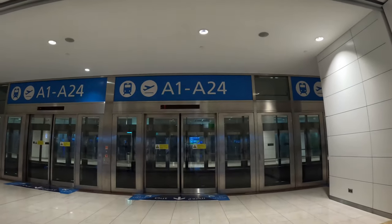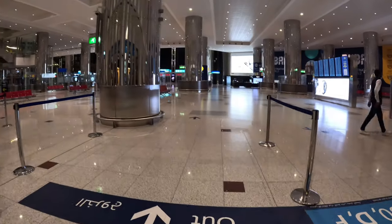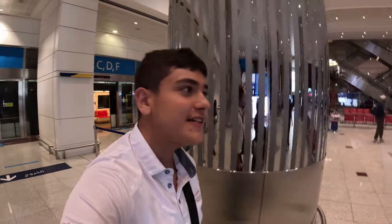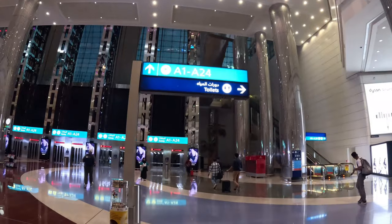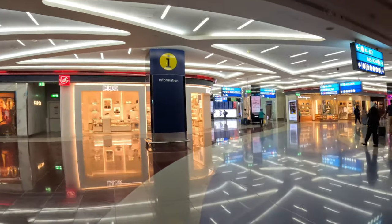Alrighty, we have to get a train to the A block, so just go. Alrighty, finished with the train, now going over to the lounge. I really like the layout of DXB, it's pretty straightforward, unlike Sydney Airport, which is a lot of twisting and turning. Here it's much newer, it's simple, and even though it's big, it's not that difficult to understand.